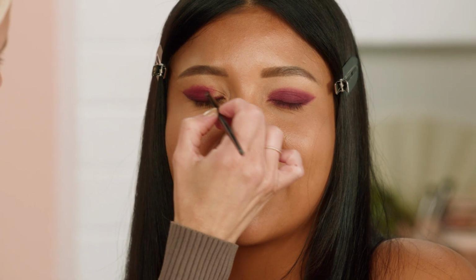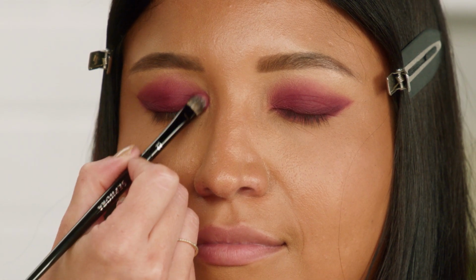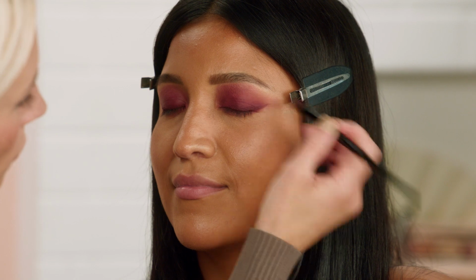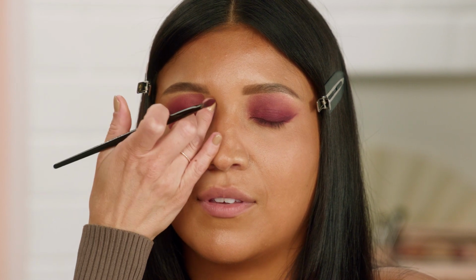I love these shadows. They are super pigmented and just really easy to get the payoff you want. And I really want to create this rounded effect on your lid. So I'm going to use the shade Amara to just fade everything out. So pretty. It kind of has this 20s vibe to it, which I feel like this shade sort of lends itself to, you know?